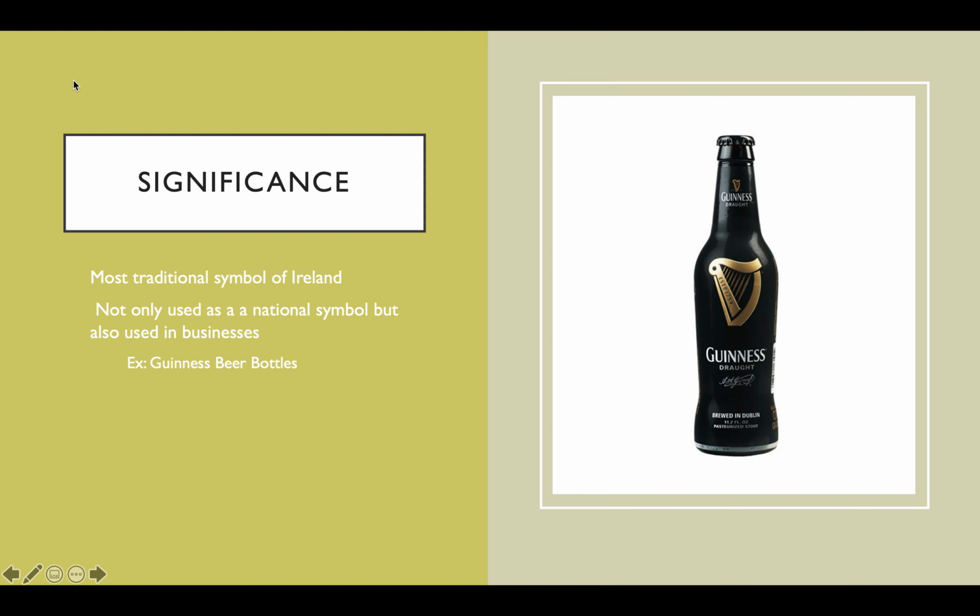The significance of the Irish harp. Like I mentioned before, the Irish harp is the official symbol of Ireland. I kind of find this ironic because typically when I think of Irish or Ireland, I think of a shamrock. But that is not the case. The harp is actually more significant than the shamrock in Ireland.